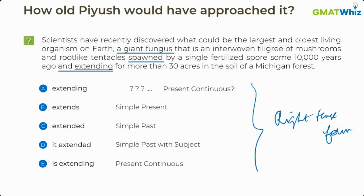So I look at these differences. I understand that this is about tense forms, right? Tense form. So all I need to understand is in which time frame did this event occur. If I'm able to understand the time frame, I'll be able to get to the answer. Okay. So let me read again. I have identified the split. So let me read again.